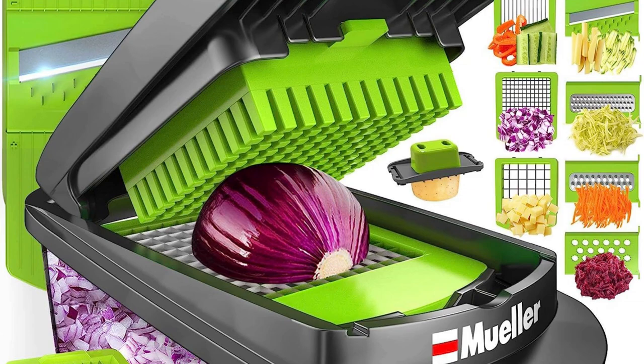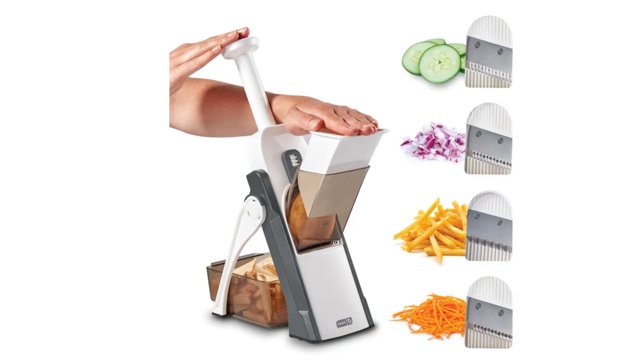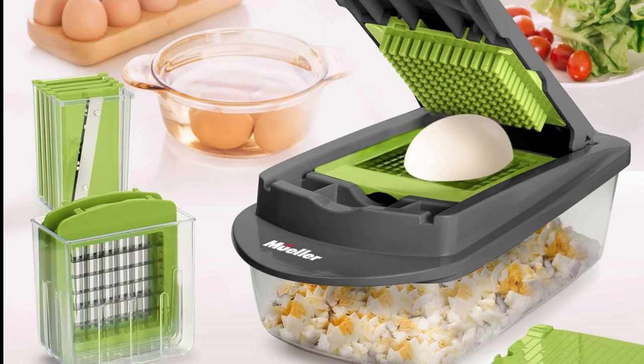But here's the catch: one of these slicers has a unique feature that has never been seen before in the market. Intrigued? Stay tuned till the end to discover which slicer holds this exciting secret. Let's embark on this culinary journey to find the perfect slicer and chopper that could revolutionize your kitchen experience in 2024.